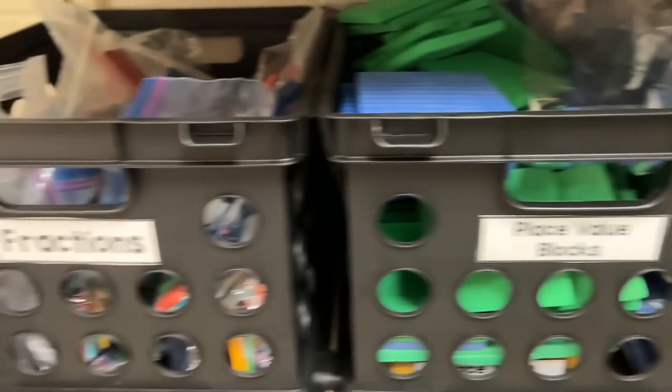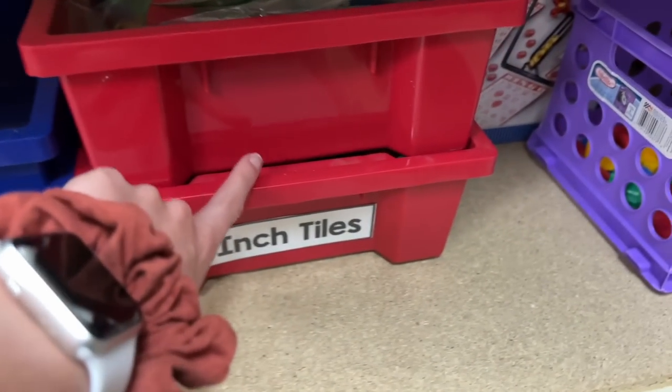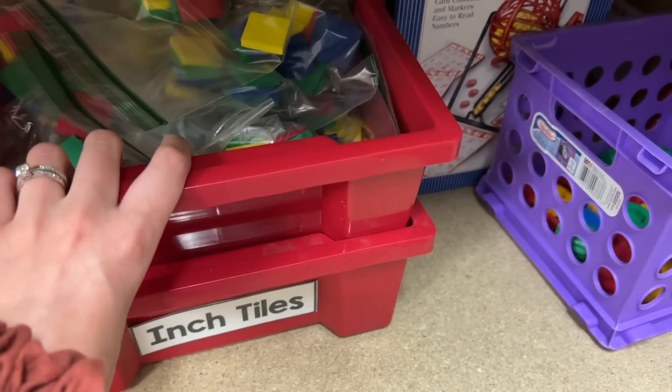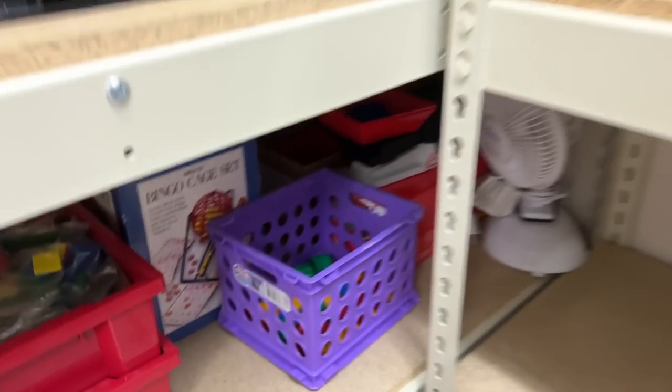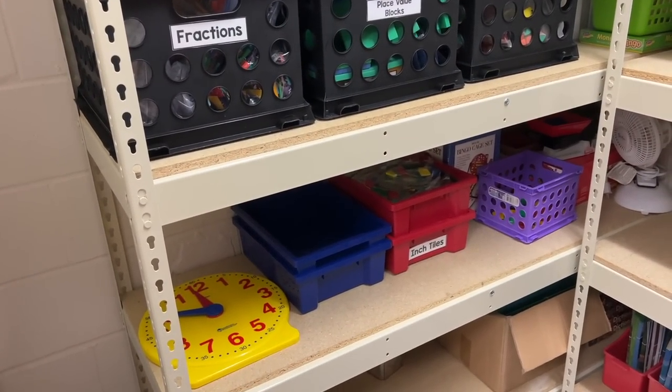Place value blocks, fractions, big clock. These are still empty for now. I guess I should do another label that says inch tiles too. I'll add that to my list. And that's all I have so far. So that's what I did in the math cabinet today.